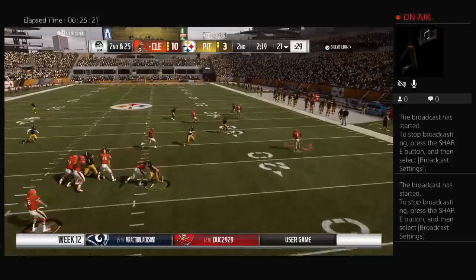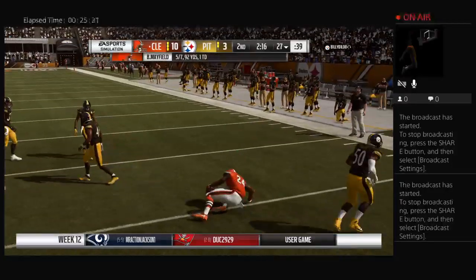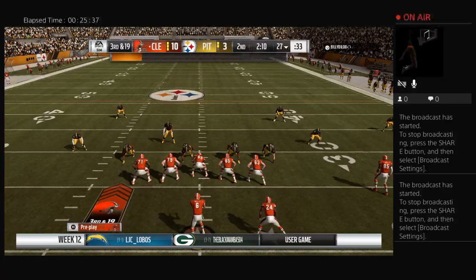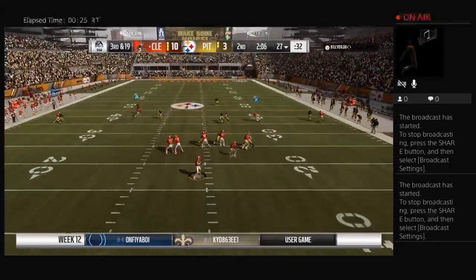Working out of the gun, Mayfield trucks over him. He'll get this to Chubb out of the backfield. And they'll bring him down at the 27-yard line. It's a gain of 5 on the play, and they're going to be staring at a 3rd and long here. Mayfield looks to throw.